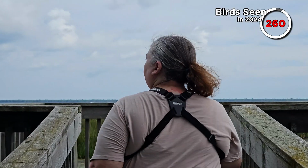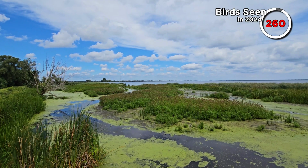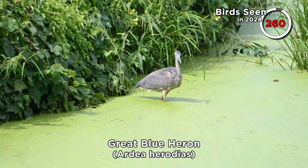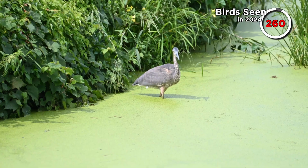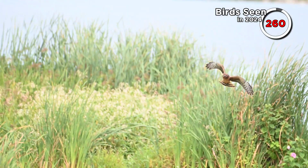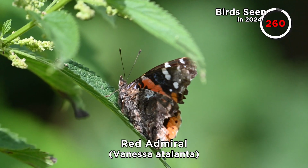We looked out from a viewing platform to see what was out on the marsh. Not much of note, and we didn't see any shorebirds along the coastline either. A great blue heron was fishing amongst some reeds, and another one, an immature I think, on the other side of the path. This northern harrier was checking out the marsh menu too. And aside from birds, lots of butterflies pollinating the flowering plants.